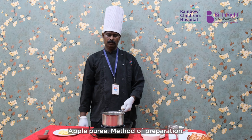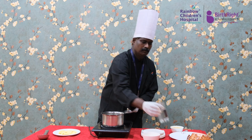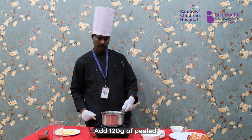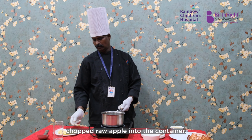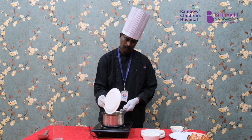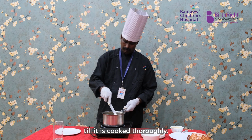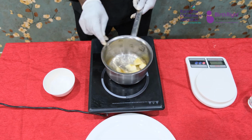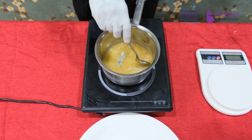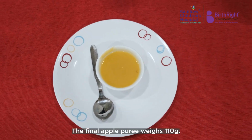Next recipe is apple puree. Method of preparation: take 100 ml of water in the container. Add 120 grams of peeled chopped raw apple into the container, and bring to boil for 2 minutes till it is cooked thoroughly. Keep them aside for cooling. The final apple puree weighs 110 grams.